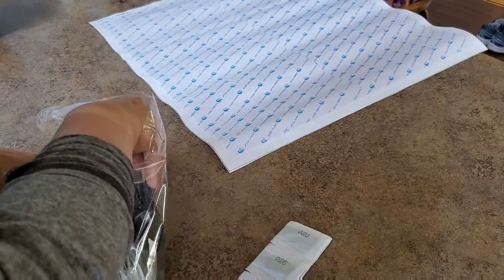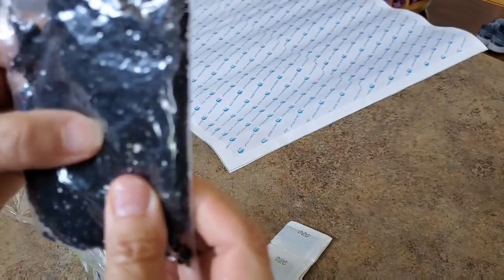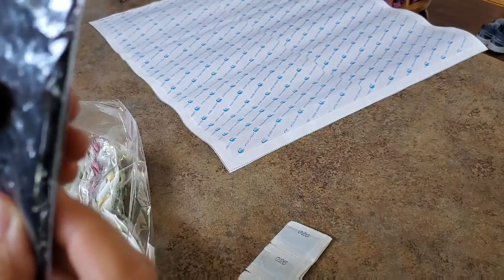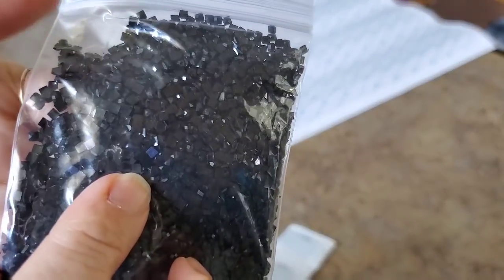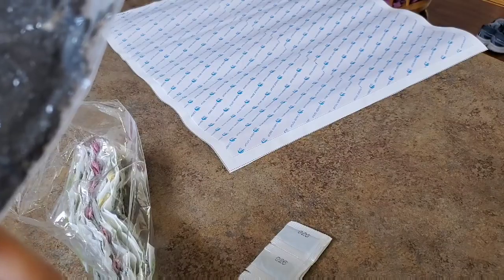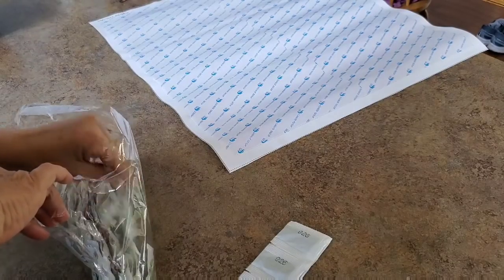We have some other things in bags. Like, okay, here's our 310 in bag. Big bag of 310. See a little trash in there, but, you know, I guess we'll... Oh, they got some blues in the 310. That's definitely blue, and so is this one blue. Got some mixed in there. There's quite a few blues in here. Okay, well, yeah, you never know until you know.